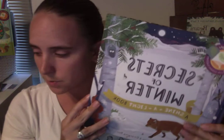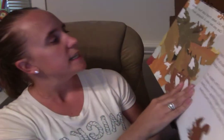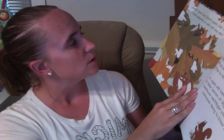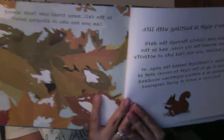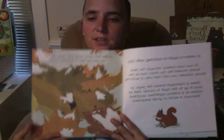And this book is super cool because of what you can do as you're reading it. So like this page right here, the first page, I'm going to read it to you just so you can see how cool it is. It says, in the fall, many trees lose their leaves. Can you see who is sleeping here? And as the kids are looking at the first page, all they see is the leaves and the snow. And then you give them a little flashlight, and you can get a flashlight at the dollar store or really anywhere.